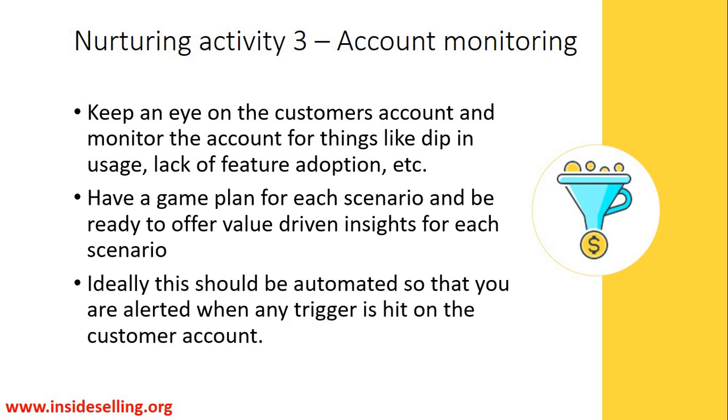Finally, this should be automated so that you are alerted when a trigger is hit on the customer account. And this is why I mentioned that the software that you have for your customer success activities is essential. If your software is not smart enough or not programmable enough to pick up on these activities, the end result is that you're going to struggle to find the triggers that are responsible for account monitoring. And in that case, you're probably not going to have enough insights into your customer. It's essential that the right kind of software be used.